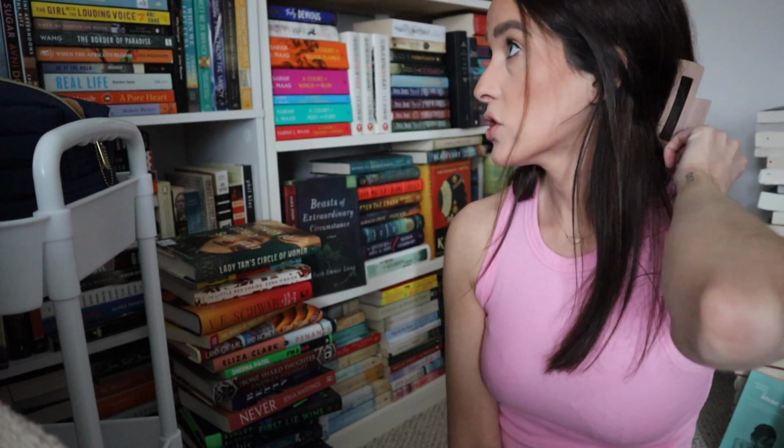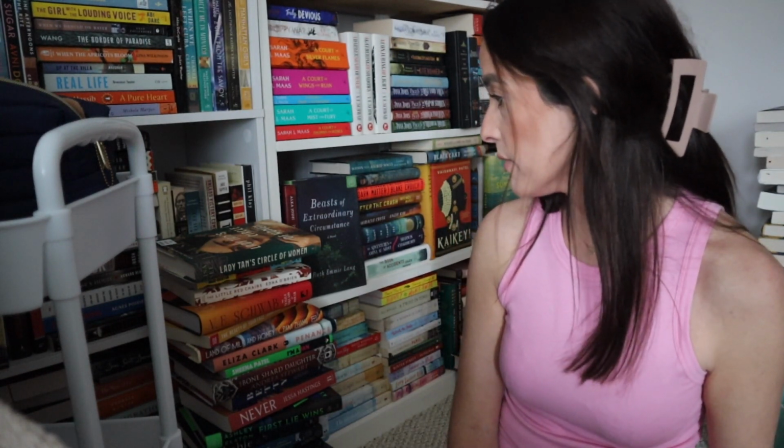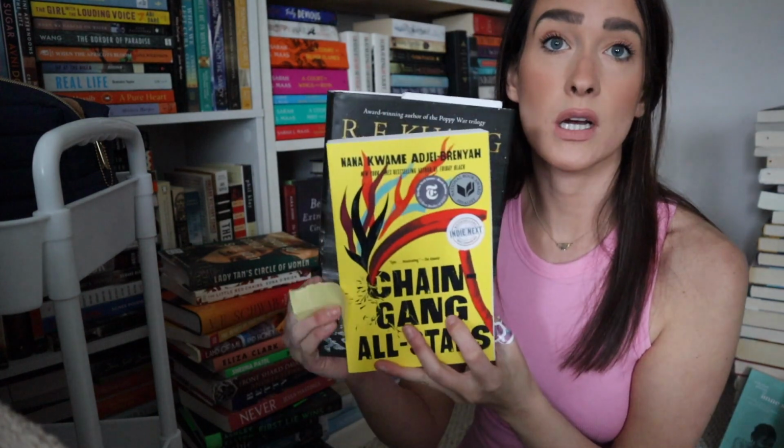Okay, what would be a 5-star prediction for me? I'm nervous to say this because it's so long and I haven't been in the mood for them lately, but I really feel like it would be Babel. I'm gonna put these two because I feel like these honestly are probably gonna be 5 stars. I feel good about that. I feel really good about that actually. I feel like I could be very correct.